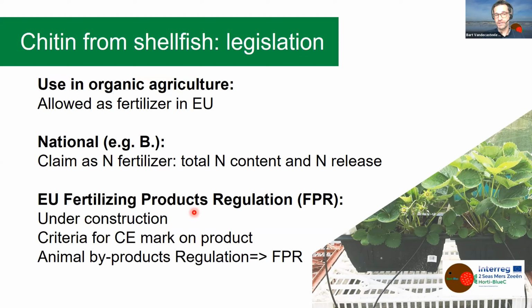And you also have to take into account that chitin, of course, when it comes from shellfish, is an animal byproduct. So you have to cope with this regulation. And there is an option to leave this regulation and to come into the fertilizer products regulation, which allows you to have it as a fertilizer. In the meantime, we have national legislations, like in Belgium. You can have a claim as a nitrogen fertilizer for chitin. And this claim should be supported by measurements of total nitrogen content, but also of this nitrogen release within a certain period. So thank you for your attention.